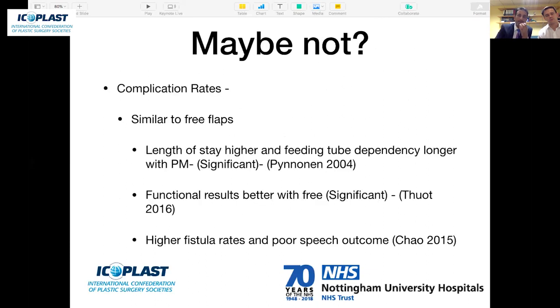But if you think about the main aim of head and neck reconstruction, it is to try to restore the function of whatever part of the head and neck region has been taken out. If you look at the literature, you see that the length of stay of the patient is higher when we talk about pharyngeal reconstruction. The feeding tube dependency is higher in pedicle flaps, and there is other evidence that there is a higher incidence of fistula rates and poor speech outcomes if we come to the pedicle flaps.